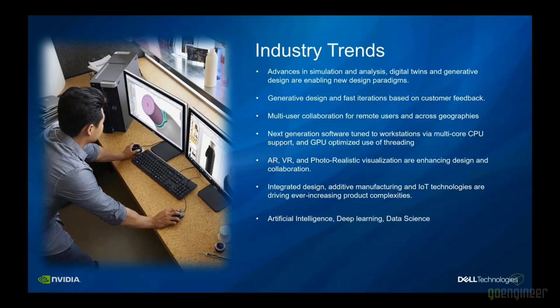And then finally, artificial intelligence, deep learning, data science. There's a lot of different names for this technology. And I think that's really because there's just a lot of different uses out there.